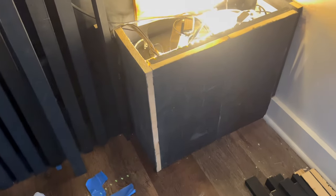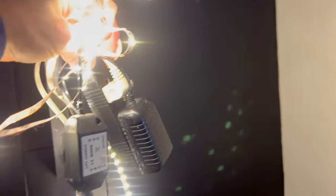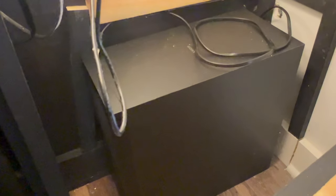Right, Captain's Log, building a subwoofer box enclosure here. Show you what we're working with. We've got this ball of Christmas lights yet to be wired up. Look at this disaster. It's just a mess of lights here. And this is the frame out for the box. So, yeah, look at that.